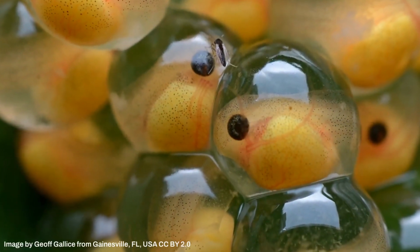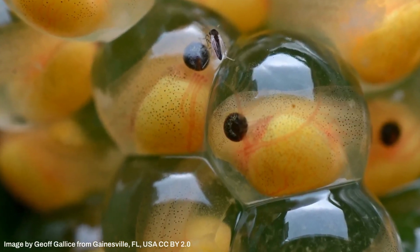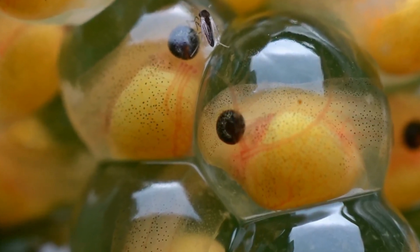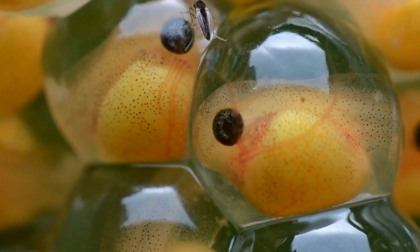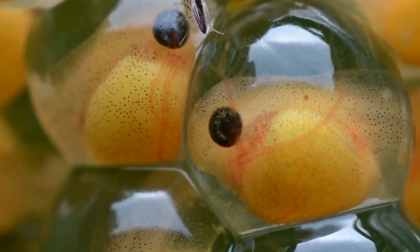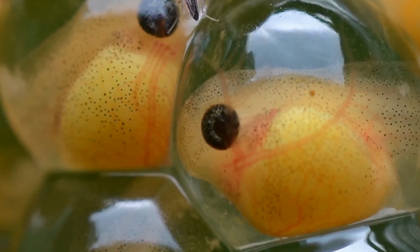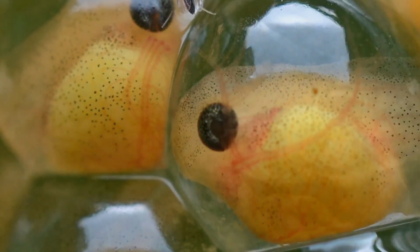In early spring, California toads mate and lay more than 16,000 eggs in ponds, lakes, and other still waters. Eggs are contained in a string of continuous jelly that protects them from mold and contains chemoattractants that guide the sperm to the eggs.